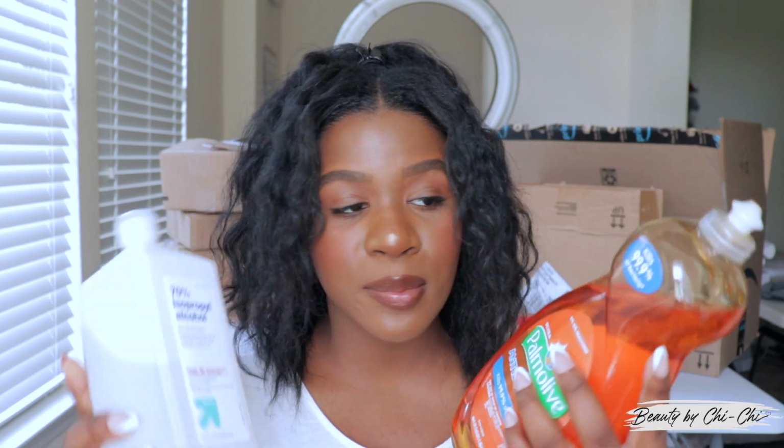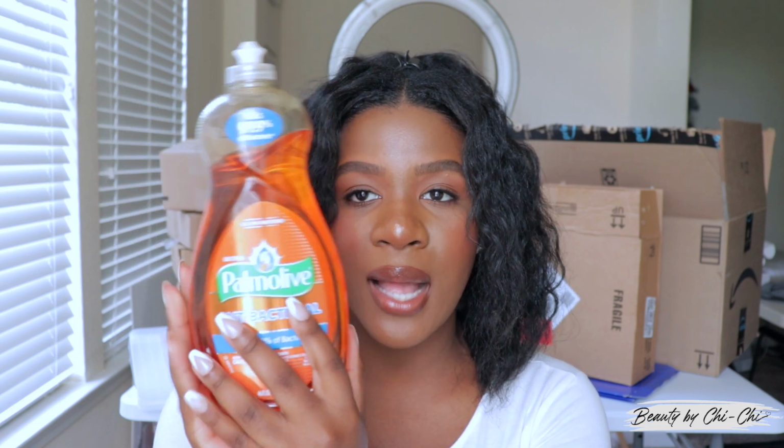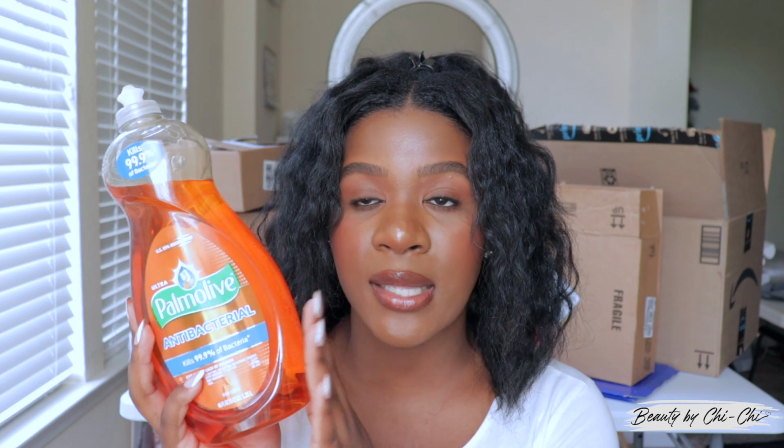So when it comes to washing my tubes, I do use 2 items. The first one is a Palmolive antibacterial soap, and I got this big one from Target. It is huge and I don't think I paid that much for it. It's pretty much affordable, but with this it does kill 99% of bacteria, so I love that. I just go ahead and put this all over the tubes, put some hot water, and then you know it's pretty much set from there on. But yeah, I did go ahead and get this big one because I am going to be washing a lot of tubes, so I want to make sure I get my money's worth.